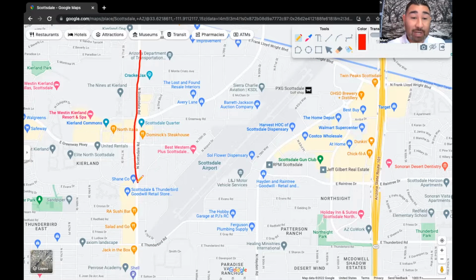So here's Scottsdale Road again. It goes through the entire heart of Scottsdale. Well, there's another great place where you can actually stay if you're just coming for the weekend. The Westin Kierland, you can do some golf there. It's a resort and spa. Fabulous place to stay. There's a lot of different shopping in here. Kierland Commons. You can definitely do some shopping, some dining in that area.